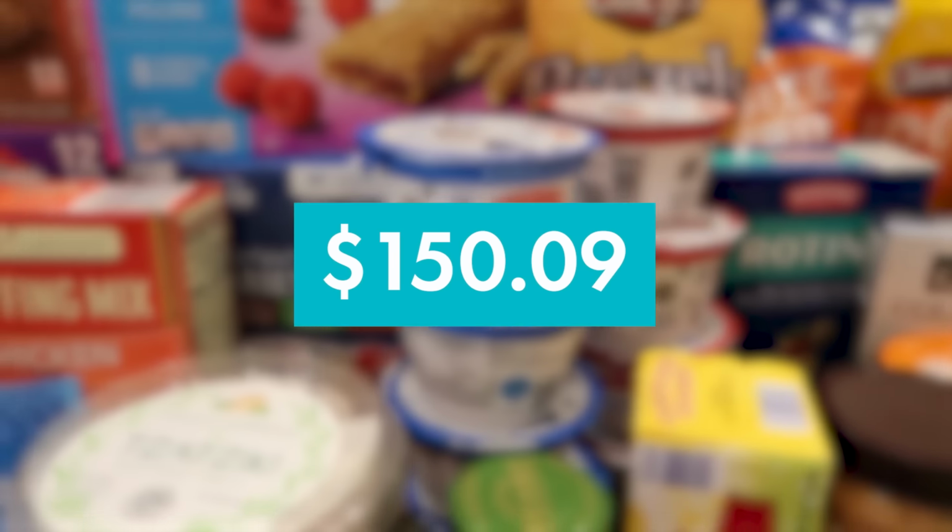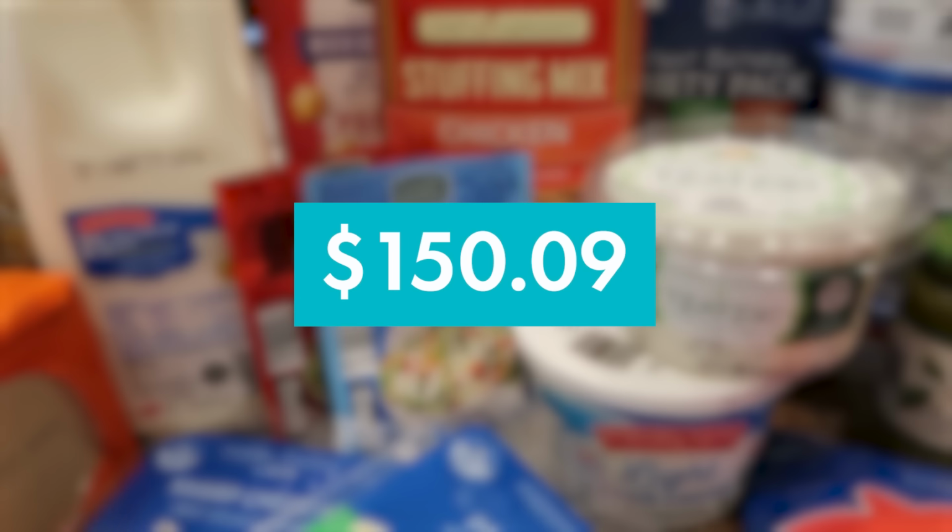And I spent $150.09. So feeding my family of 5 for around $25 a day is not too shabby in my book for 2024, and it's a whole lot less than the USDA says it's gonna cost. So let me show you how I'm getting it done.